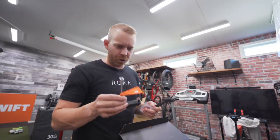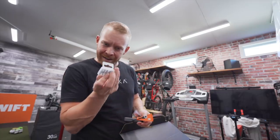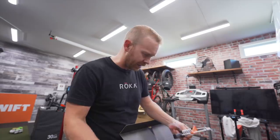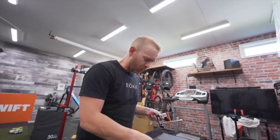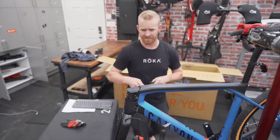Comes with tools, assembly paste, an Allen key, and the different hex heads that you need in here. Ooh, a little pouch, pedals. Let's get it together.